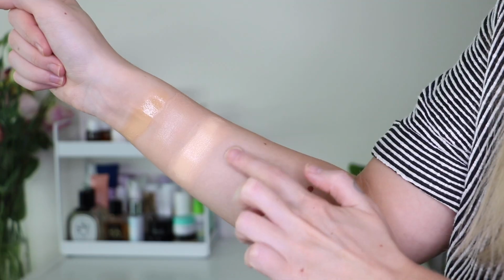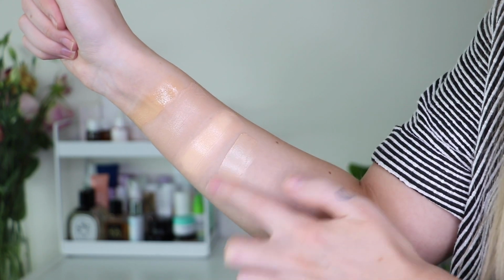Now, the next product I have here isn't really a tinted moisturizer or a foundation, but I want to mention it because it does offer some skin evening properties. This is from Vidal Liberata. It's their Beauty Blur Skin Tone Optimizer. I have the shade Latte Light. I got this off of Ulta.